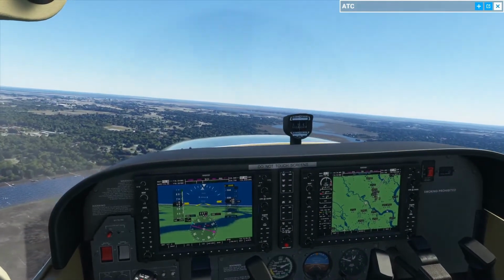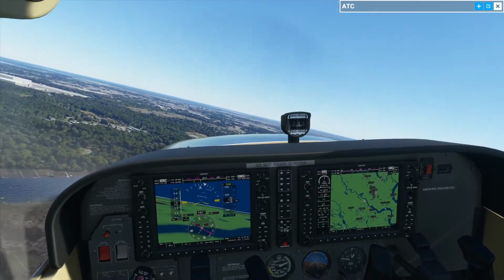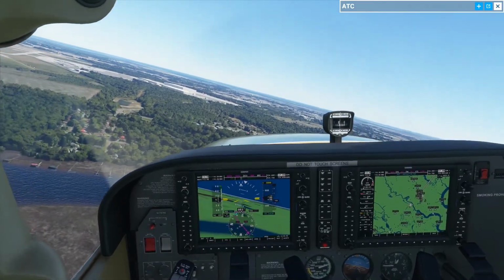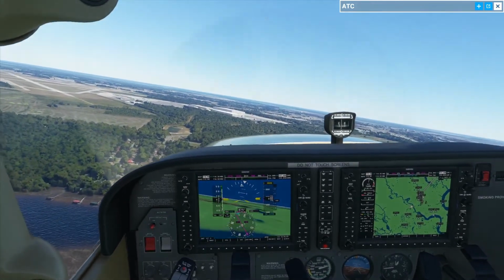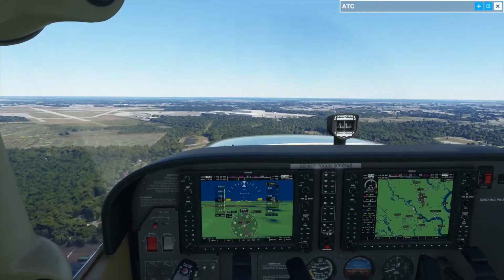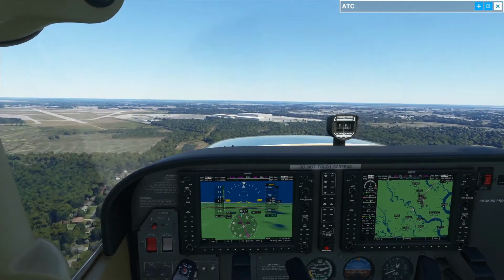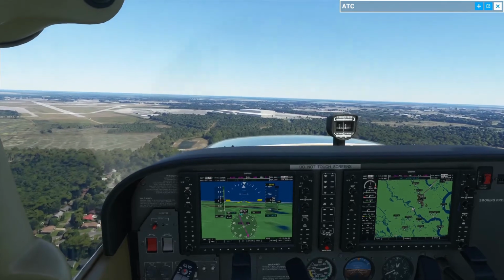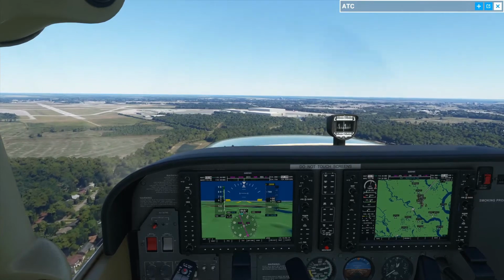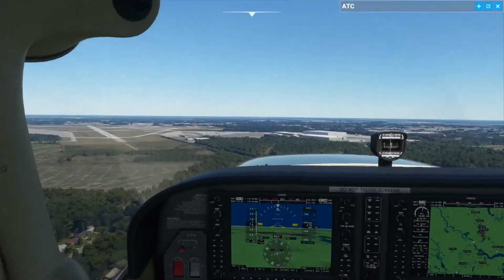FlexJet, I'd say we start our turn a little bit right now. It's started slowly. Charleston Tower, generic November 317, Charlie, Quebec, 29 miles southwest inbound ILS runway 33 approach. Looks like he had to go around. Or maybe he was taking off. I don't know. Cleared ILS runway 33 approach. Altimeter 30.24, wind 008 at 22. I'm pretty sure this is runway 3.